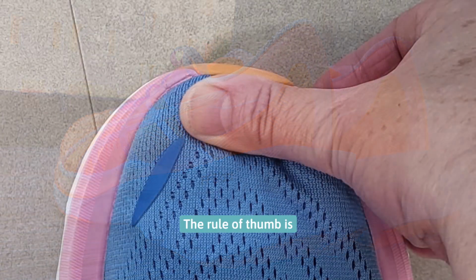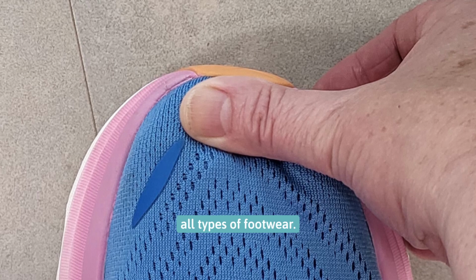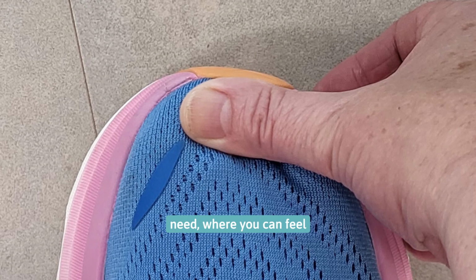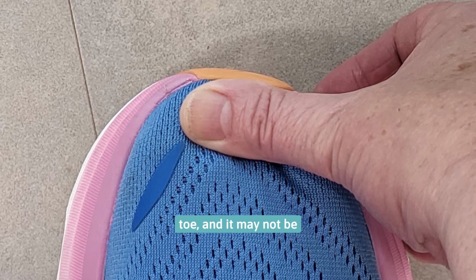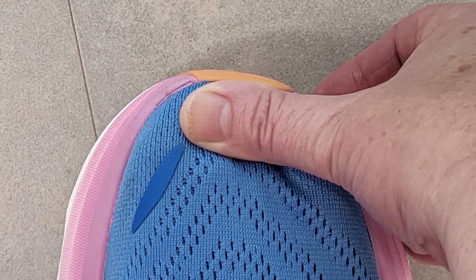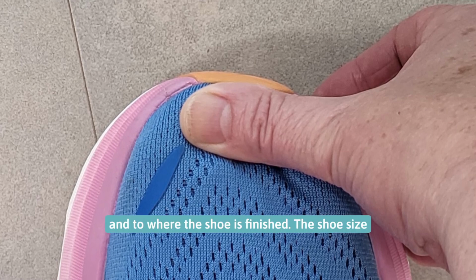The rule of thumb is such a simple technique that can be applied to all types of footwear. A thumb's width allowance is all you need, where you can feel the end of the longest toe, and it may not be the big toe, it may be the second or the third, and to where the shoe is finished. The shoe size is irrelevant.